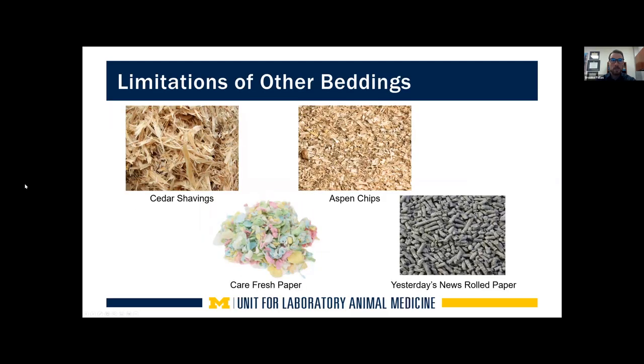Now, obviously, corn cob is not the only bedding available by any means for research animals. But it's important to, again, consider the bedding that we are providing. So there are things like cedar shavings. We can use aspen chips. There's the Carefresh paper bedding. There's sort of various modifications to paper bedding. Yesterday's News is a brand of rolled paper. But we also know that many of these come with their own other aspects of research confounding possibilities.